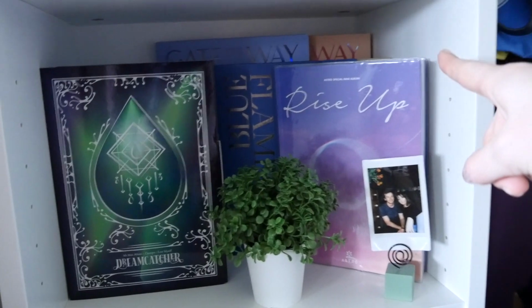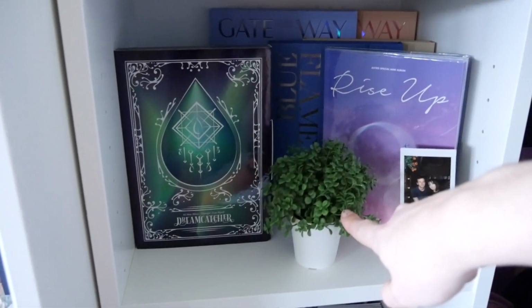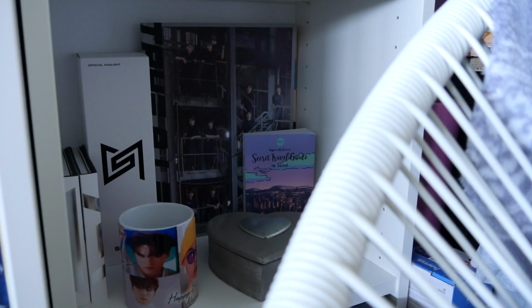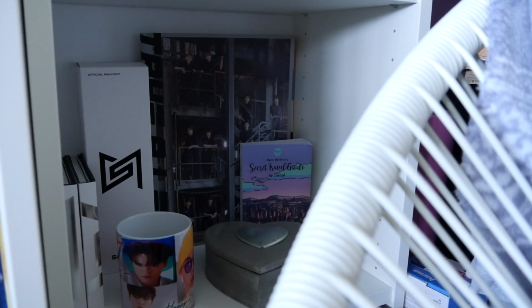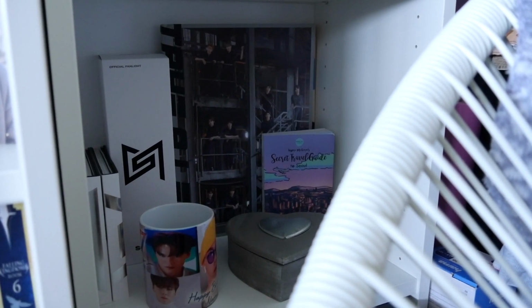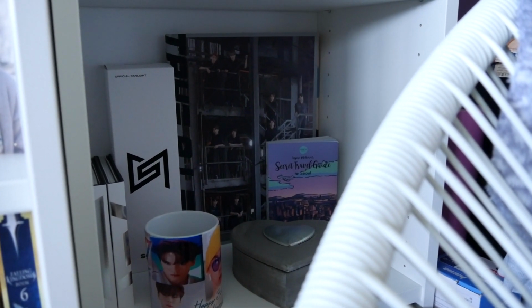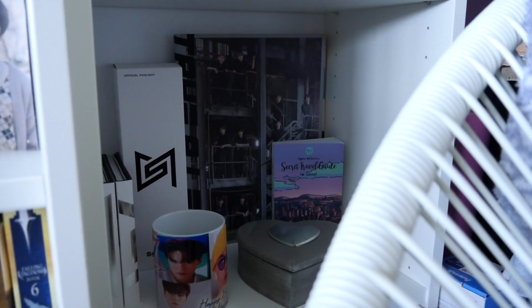Then we're having Dreamcatcher, some Astro albums, and this is a picture of me and my best friend. This album is really beautiful and it kind of fits well with my plant. And then here we have the huge albums, as I like to call them. So we have One We and Golden Child. And then we have a little Super M section. I have the feeling that I displayed Super M for quite a long time, so that's why they're kind of hidden in the back for now.